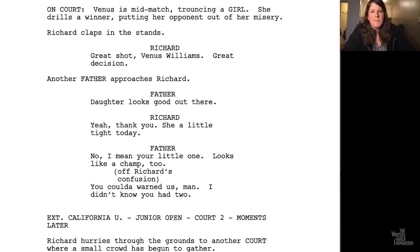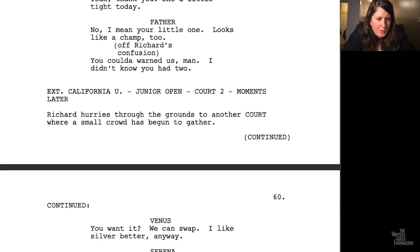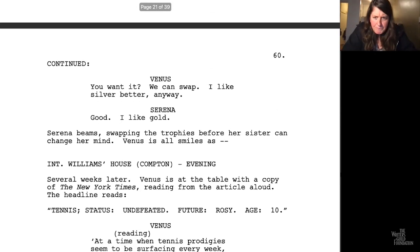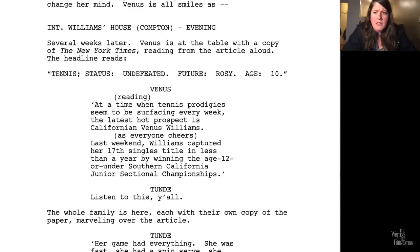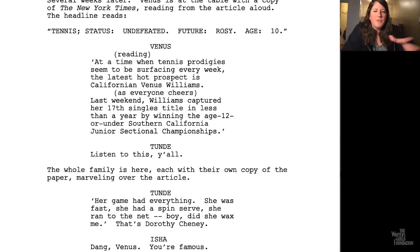Got it. And then moving down a little bit to page 60. In that blacklist draft that we read, you have the New York Times writer actually approaching the family. And in this draft, it just cuts to them reading an article, which is done with great economy. I just wanted to point that out too, so people can get a sense of the iterative process.